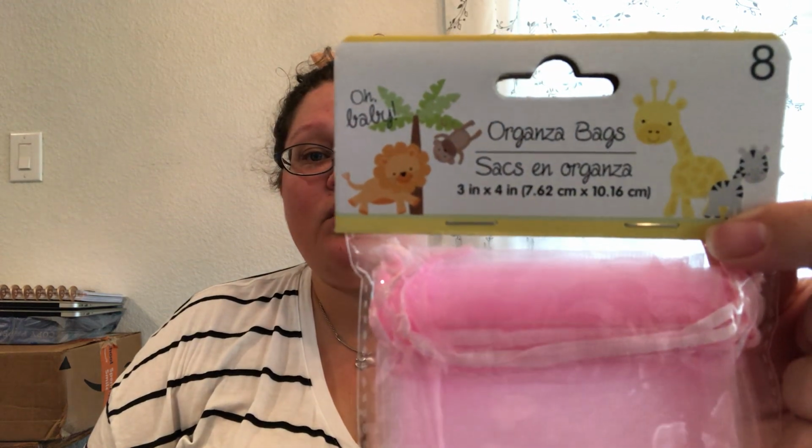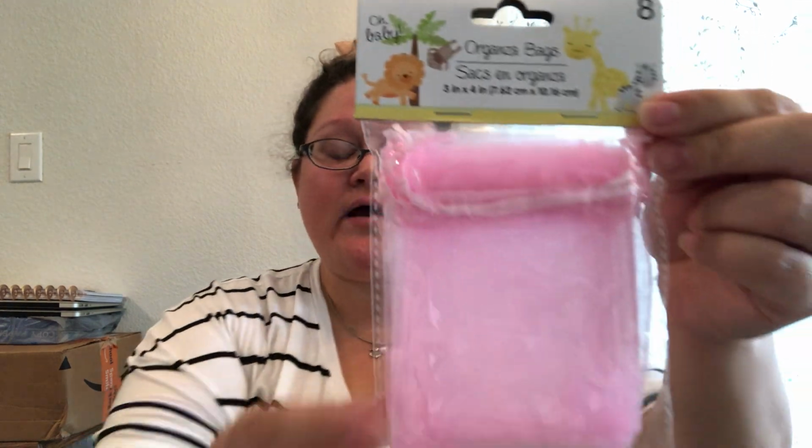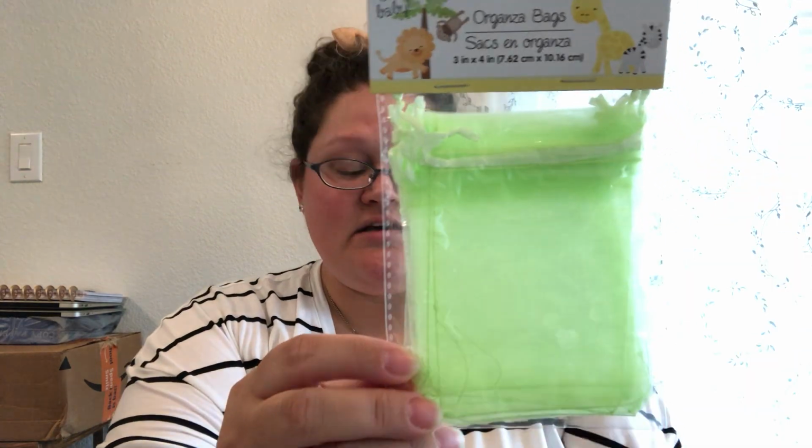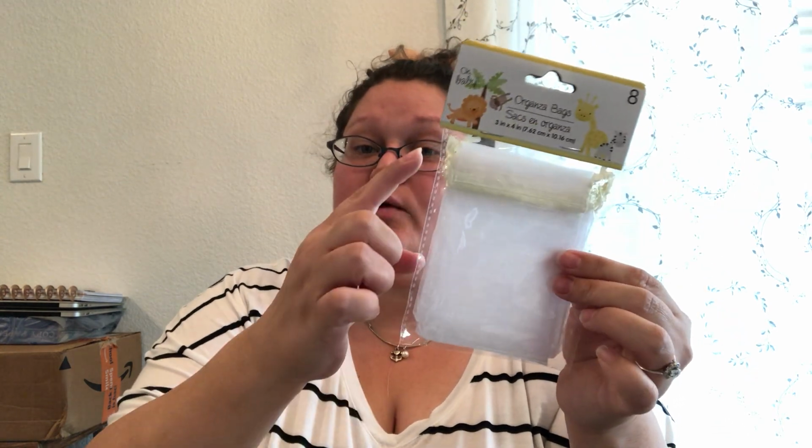So if you see, it's for Organza bags, and then this Oh Baby is their party brand for baby showers. So I got a pink one and a green one and a blue one, and then this cream colored one, and then this one. So this is white with cream drawstrings. And then not at this Dollar Tree, but the one where I bought these earlier, they had white ones with pink or blue drawstrings. So be on the lookout in your area. I think this is a decent deal. I know you can get them online, probably for cheaper, but I thought this was a pretty great deal. 8 for $1, I will get a few.